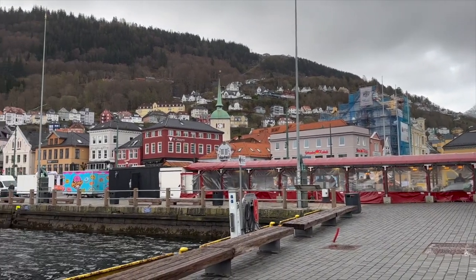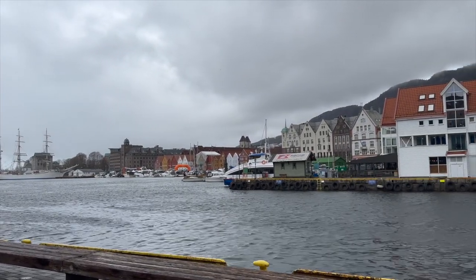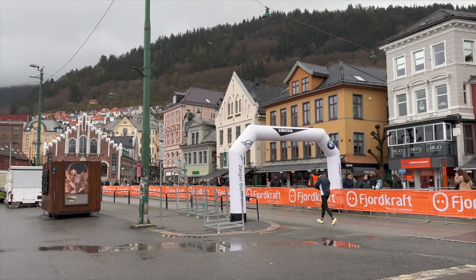All those little houses up in the mountains, up in the rooftops, so cute. Right on the waterfront as well, right in front of the fish market. You couldn't have asked for a better location for the hotel. Absolutely loved it.